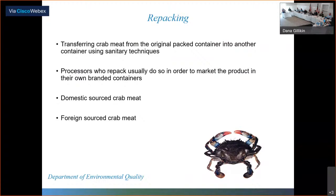So what is repacking? Repacking is when you transfer crab meat from the original pack container into another container using sanitary techniques. Repacking is typically used by processors in order to market the product in their own branded containers. Sources of crab meat for repacking can come from domestic sources in the U.S. or from foreign sources, which in our rules is defined as any place outside the U.S.